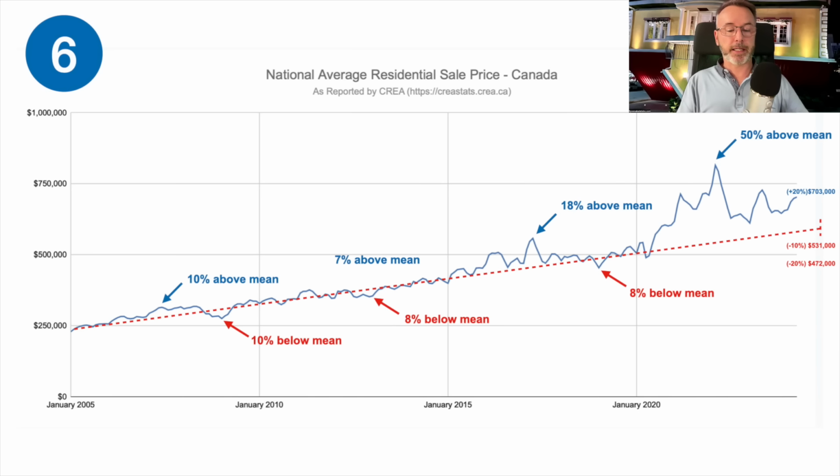Now, when I'm analyzing this, I wanted to see the trends, like what kind of numbers are we looking at? How far above or below do we go on this mean line when we have these swings? So back in 2007 or so, you can see we went 10% above this long-term mean line. Then, of course, that was followed by 10% below when the market stalled, and, well, we had a great financial crisis back then. Next, in 2012 and 2013, we were 7% above, 8% below. Then in 2017, we were 18% above and 8% below, so a big difference there. Our peak in 2022 was 50% above the mean line, which is outrageous.